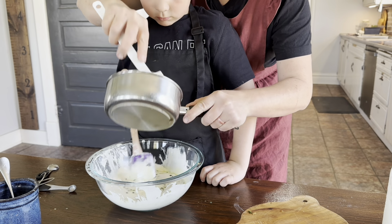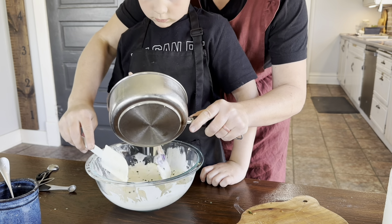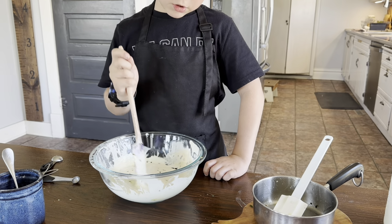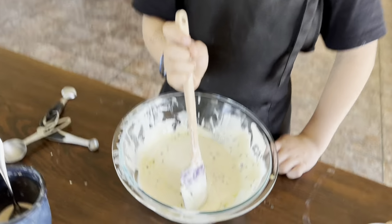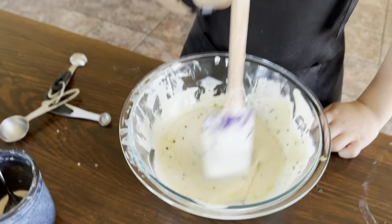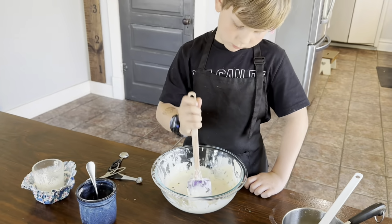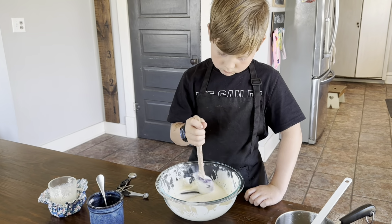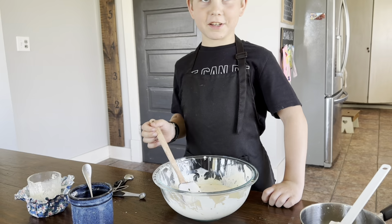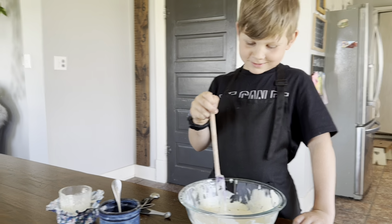Okay. Now the butter turned green from the chives, didn't it? It did. Oh, the cracker is going to be more brown? Probably. Is it all mixed in? Almost. Ooh, it looks like crackers already. Looks like our crackers that we made already.